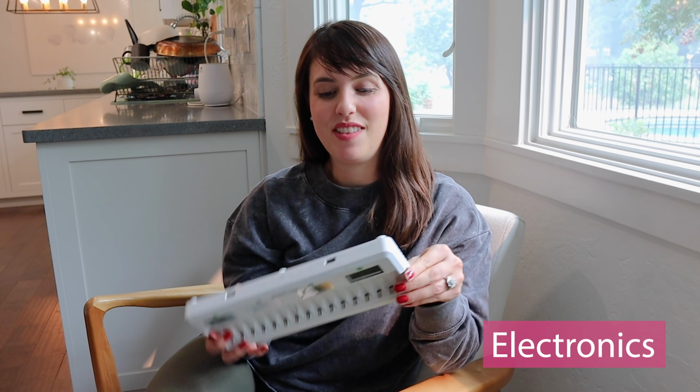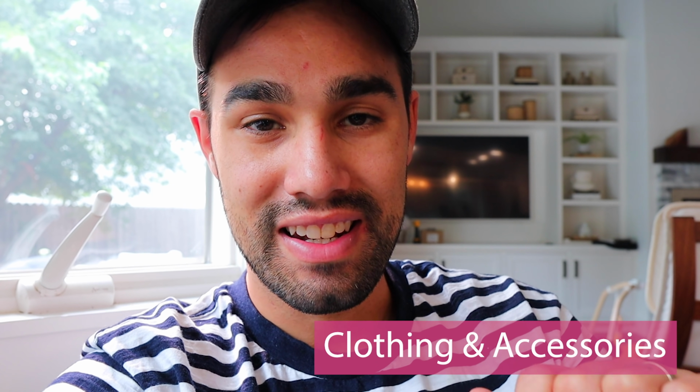The third category that always sells well is electronics, and we found this old battery charger lying around our house and we know it's gonna sell. The last two categories that always fly off the shelf is clothes and kids items.